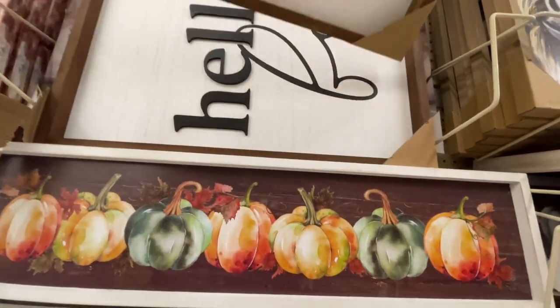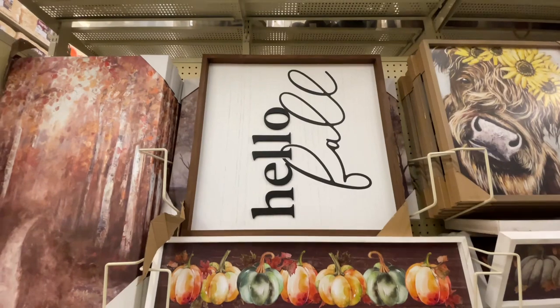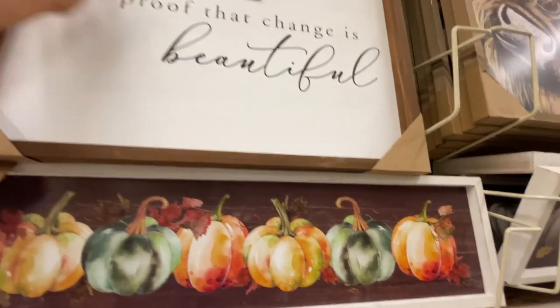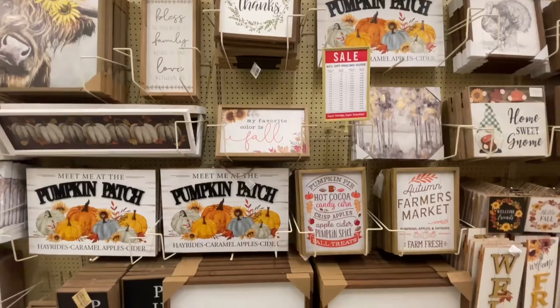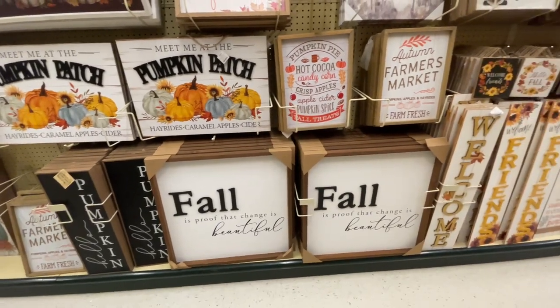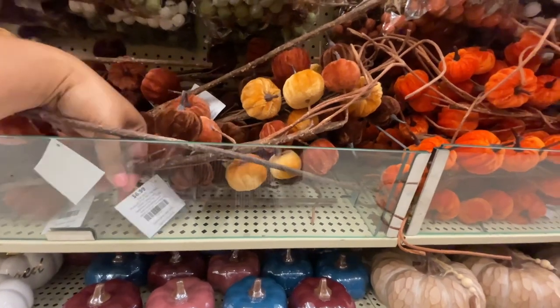And then behind that one, I realized they have the Hello Fall one. That one is also $50. If I'm not mistaken, I think they have maybe one more the same size with a different saying on it. Or it might just be these two. I'm not sure. I might be confusing those.